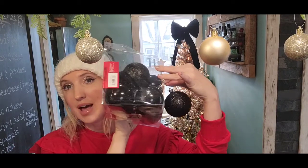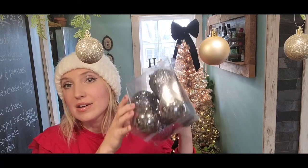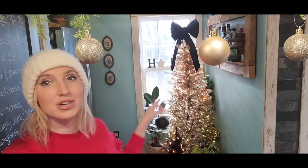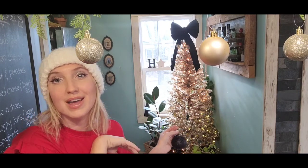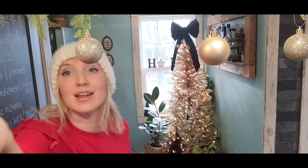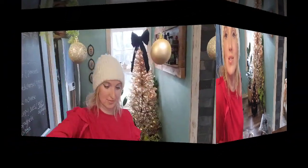So I'm continuing the black and green type of theme into this corner of my kitchen. I've got black, kind of like pewter, and green balls, and the tree is like an antique gold tree, and then I've got the big velvet black bow and lots of plants, and I've even got a little baby black tree down there too.